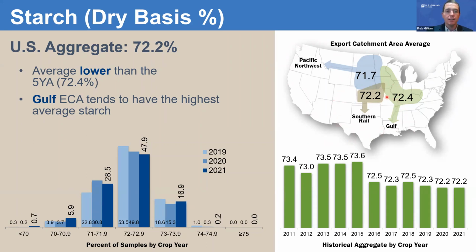Keep in mind, U.S. corn is actually high extractable starch corn, making it easy to get a majority of that 70% extracted whenever you're trying to extract that starch content. But again, looking at the historical data, you see these numbers coming in around 72, a little over 72% on a regular basis.